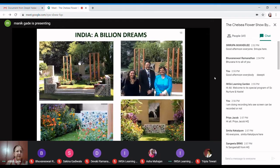In 2018, the first ever India-inspired garden was created. To celebrate the British Council's 70 years in India, the British Council, in partnership with Piramal Group and supported by TCS, JSW, and Dr. Geeta Piramal, engaged a well-known designer, Sarah Eberl, to create a garden called India, A Billion Dreams. She was inspired by a film on Sachin Tendulkar called Sachin, A Billion Dreams. The designer explained that Sachin's journey is a metaphor for the hopes and dreams of young people in India.